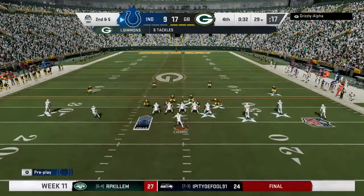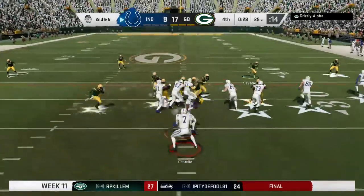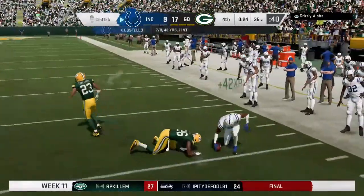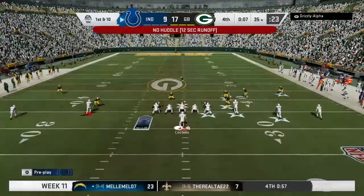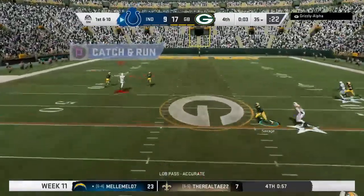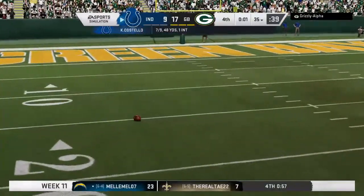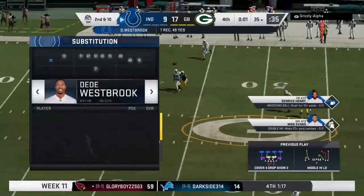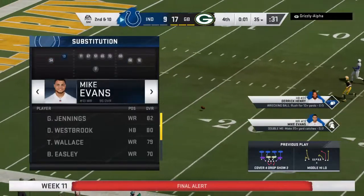Here's the execution. Check nickel, nickel, nickel. And they're going to get him behind the line yet again as his nightmare afternoon continues. 7 yards there and a first down. One final shot. They'll look to throw. And this will be incomplete. 1 second left to go. Incomplete. Leads to second and 10 at the 35-yard line.